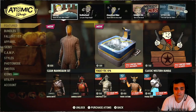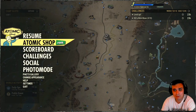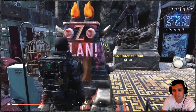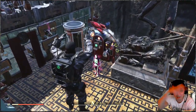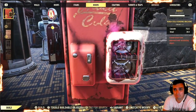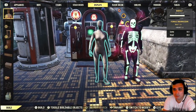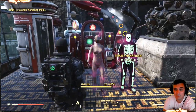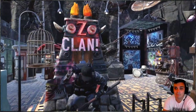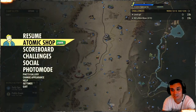Alright, so the Atomic Shop has the clean mannequin set. I made an example in the previous video. I'm gonna just make it short, plain and simple: 800 for a new mannequin. I understand stands like power armor because there is an actual building, but a mannequin? This is the mannequin, right? You can't see it because that's the outfit, so it covers your mannequin already. Who cares about clean stuff? And 800 for this, man, no thank you. I'll pay 300 max. 100, I'll take it straight off the bat. That was pretty much my first impression when I recorded that thing, to be honest.